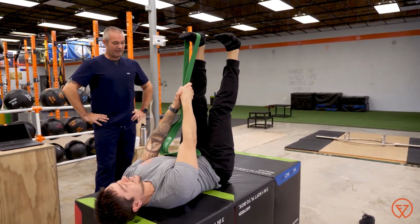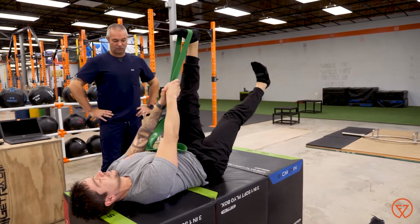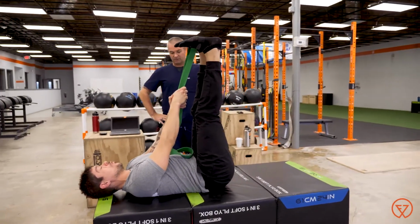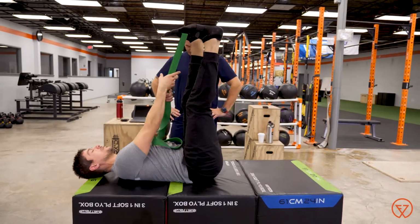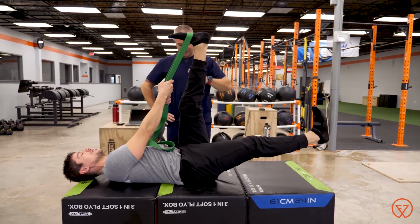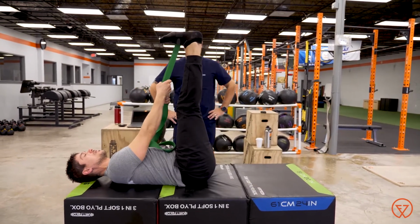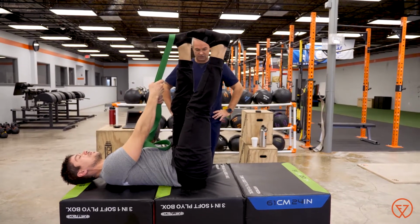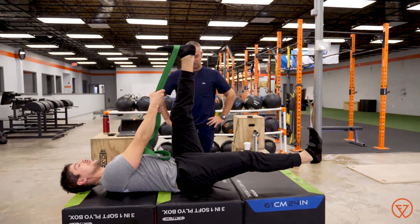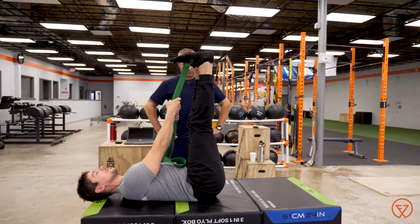Obviously, if you haven't worked out in a while, this is a struggle for some people just to work through that. And you want me to come up quickly, correct? Go up quickly and slow down. So the concentric phase is fast, the eccentric phase is slow, and it's a motor control exercise. So it's all about the control right there. Good. Let's do one more.